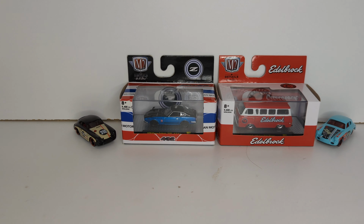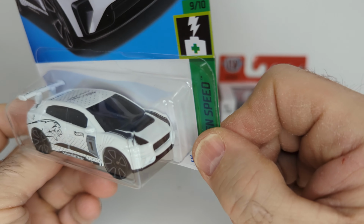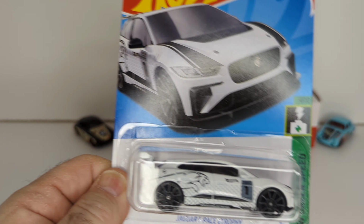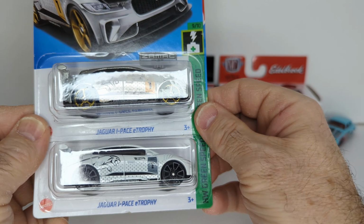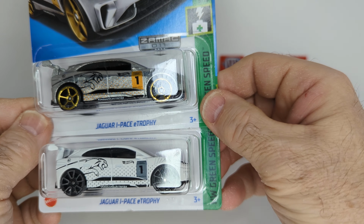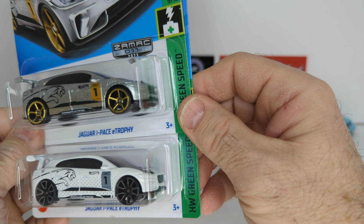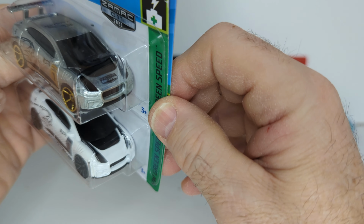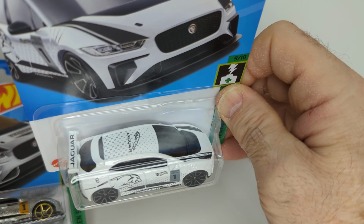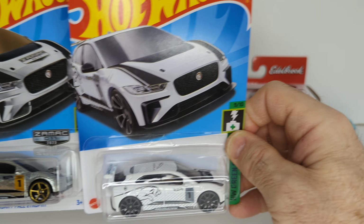And I also found the Jaguar I-Pace E-Trophy car in white. And I must say, it looks pretty good in white. And here's the Zamac, just to show you. Here's the Zamac one, and here is the main line. So it's a pretty nice car. This one here got the black wheels, this one got the chrome. It's pretty much the same. Number one on the side. Got the stripe. Let's see, got the Jaguar on the top, Jaguar on the top, Jaguar across the wing, there they are, nice cars, very nice.